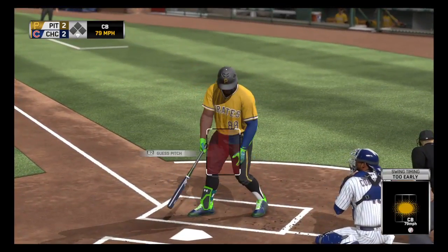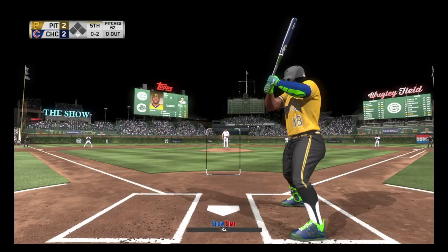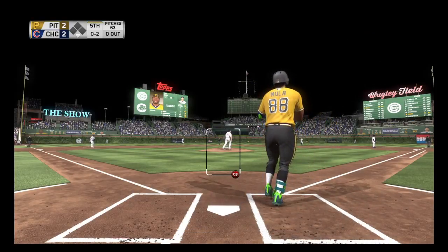Got him to go after that one, and he's in a quick hole. 0-2. Well, there's no doubt what he was thinking on those first 2 swings. Big power swings. Now he's got to dial it back a little bit and try to put that ball in play.